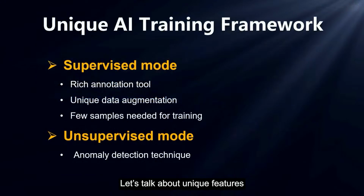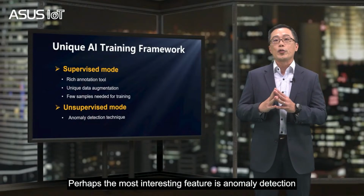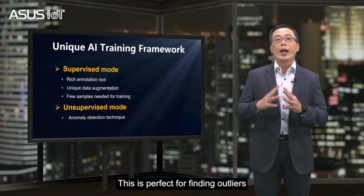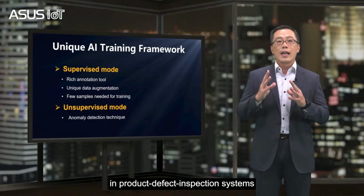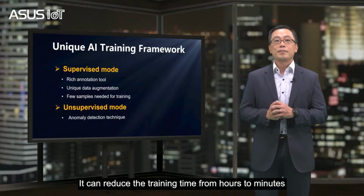Let's talk about unique features. Ice Vision provides various AI algorithms, including classification, object detection, segmentation, and anomaly detection. Perhaps the most interesting feature is anomaly detection. This is perfect for finding outliers in product defect inspection systems. It can reduce the training time from hours to minutes.